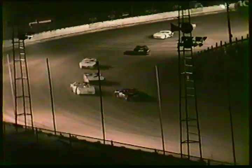Matt Sherlock in the 21 blows the motor. He's off the pace down the back straightaway. On the inside, Mel Minnick has the lead back through turns 3 and 4. What a race this is. Look at Curry in turn 2, lap after lap. The same deal down the back straightaway. Curry passes Minnick going into 3.